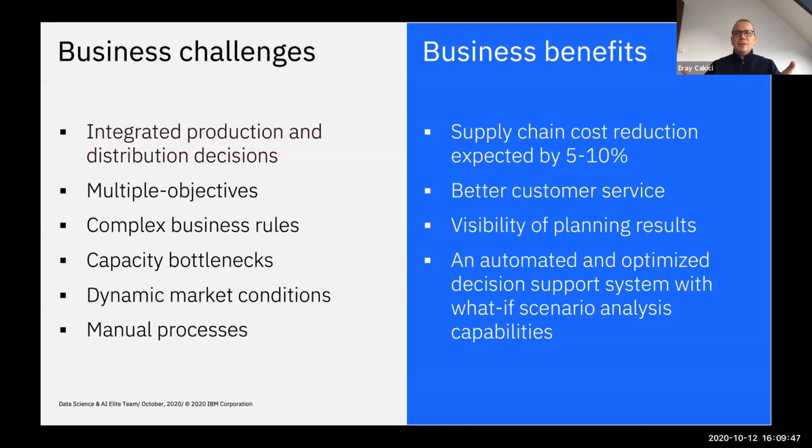Such a project also provided visibility on the planning results. Beforehand, it was a process run through Excel spreadsheets, and there wasn't that much visibility. But now all the stakeholders and all the executives can go through all the results of these optimization runs.